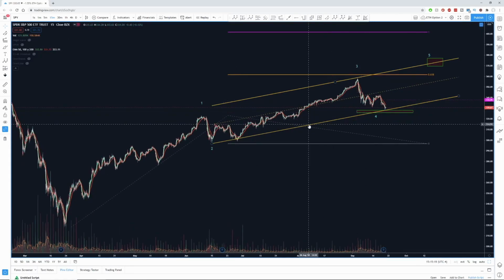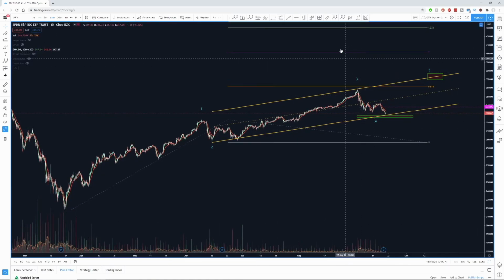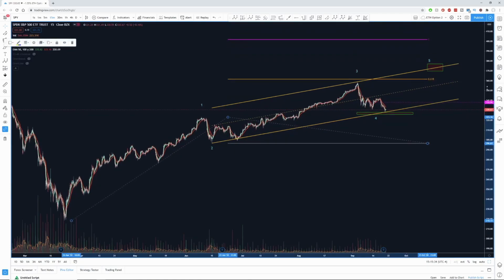So let's just go with the fact that our 3 is a bit shorter than it's supposed to be. It's supposed to come up at least past this 1.0, and this 1.618 is the most common zone. However, our 1 wave was really strong, so again, let's just go with that as our 3 for now.